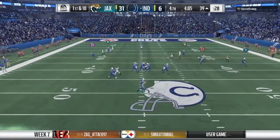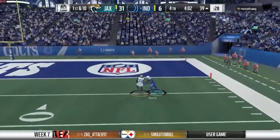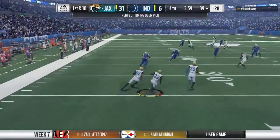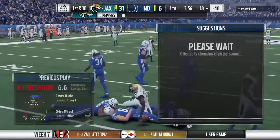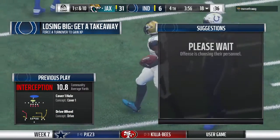A first down throw here for Rivers. Airing it out for Hearns. And he's going to be intercepted a third time. It's Jabril Peppers, the rookie from Michigan. And he returns it here to his own 18-yard line. So now he's equaled his interception total from a week ago.